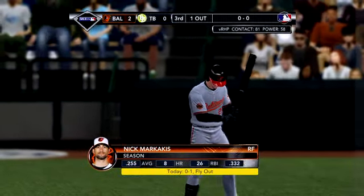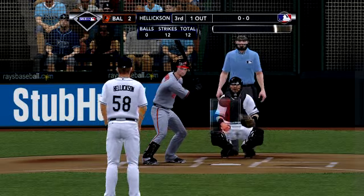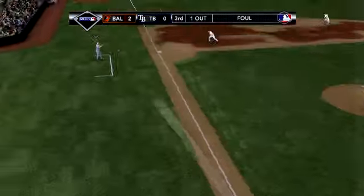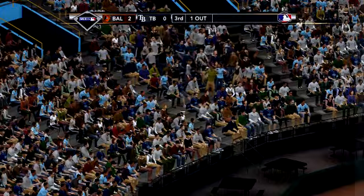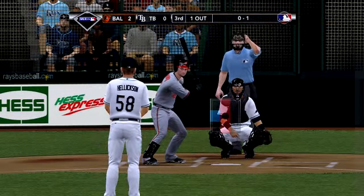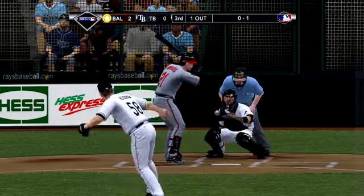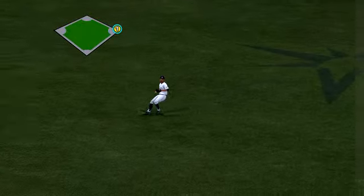There's one away, and Nick Markakis is at the plate. He flew out his last time up. Now Molina sets up. It's hit foul by Markakis. Oh! Back up the middle. That's going to be a base hit for Markakis.